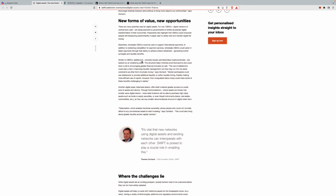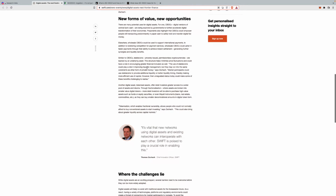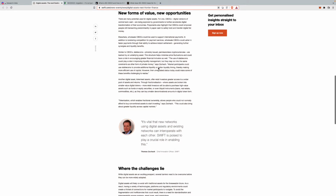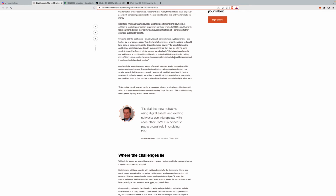Similar to CBDCs, stablecoins, privately issued, permissionless cryptocurrencies are backed by an underlying asset. This structure helps minimize price fluctuations and could have a role in encouraging greater financial inclusion as well. The use of stablecoins could play a role in improving liquidity management, but they may run into the same constraints as other forms of private money. Market participants could use stablecoins to provide additional liquidity or better liquidity timing, thereby making more efficient use of capital. However, their unregulated status today could make some of their benefits challenging to realize.